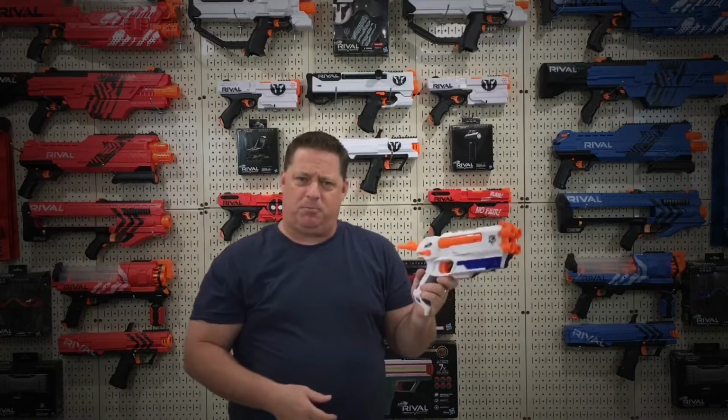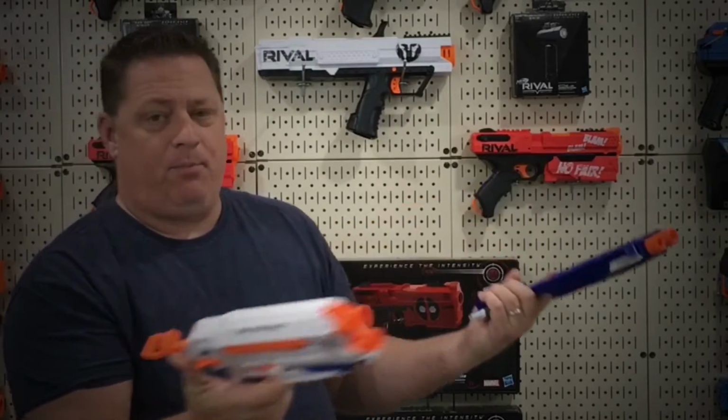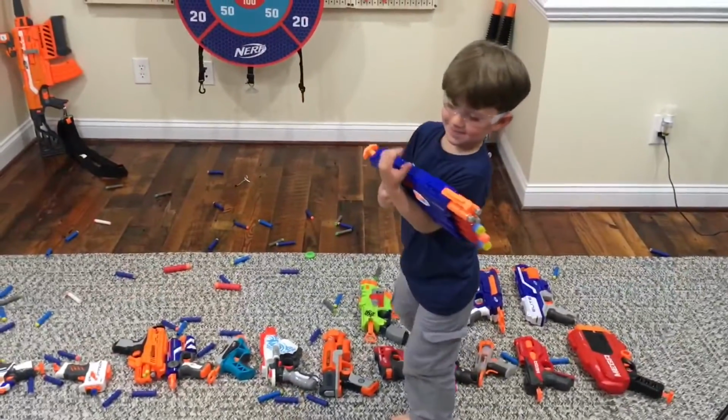But the best part about this blaster, simply hit this toggle switch down and separate the blasters, and you have 2 independent blasters. Really, really cool. My son's gonna demonstrate the dual strike.